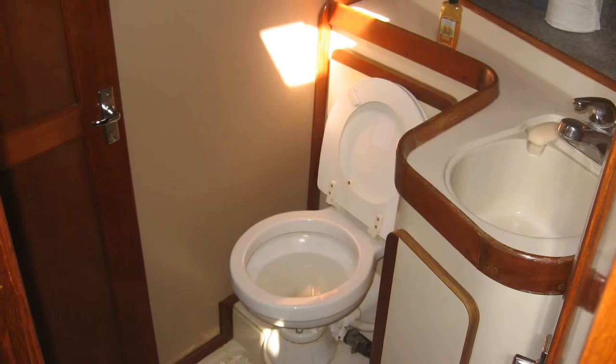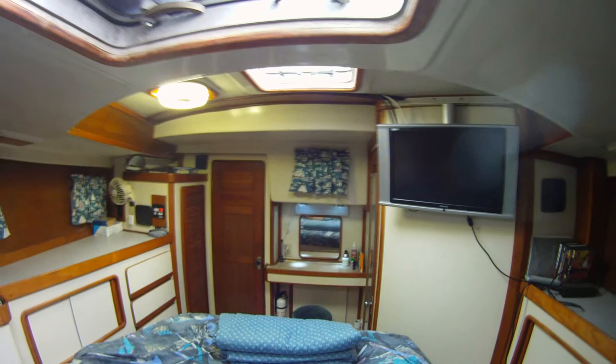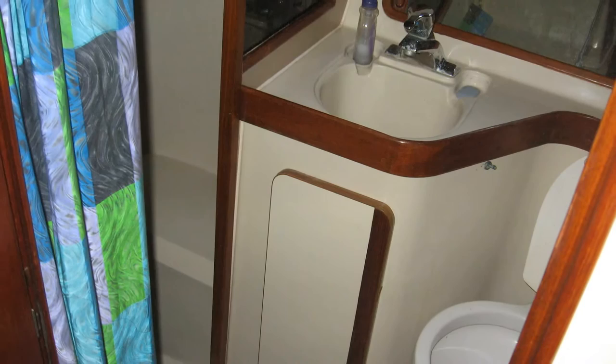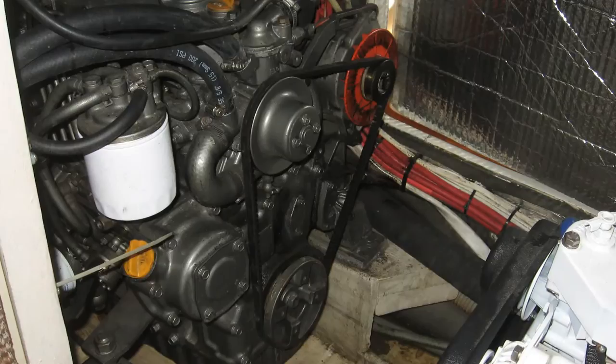The spacious aft cabin features a large queen island berth. There is another flat screen TV in this aft cabin. The aft head features a stall shower. The engine room has the 66 horsepower Yanmar diesel and an 8kW Phasor diesel generator.